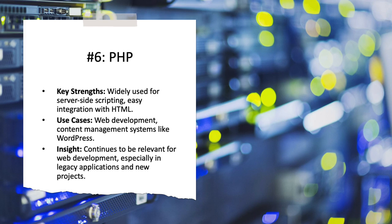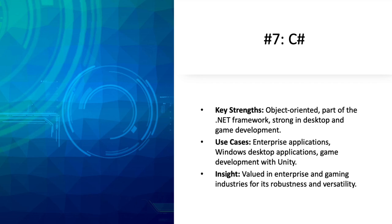At number six on the list is PHP, and its key strengths are that it's widely used for server-side scripting and easy integration with HTML. It's primarily used for web development and content management systems like WordPress. So number six, PHP.